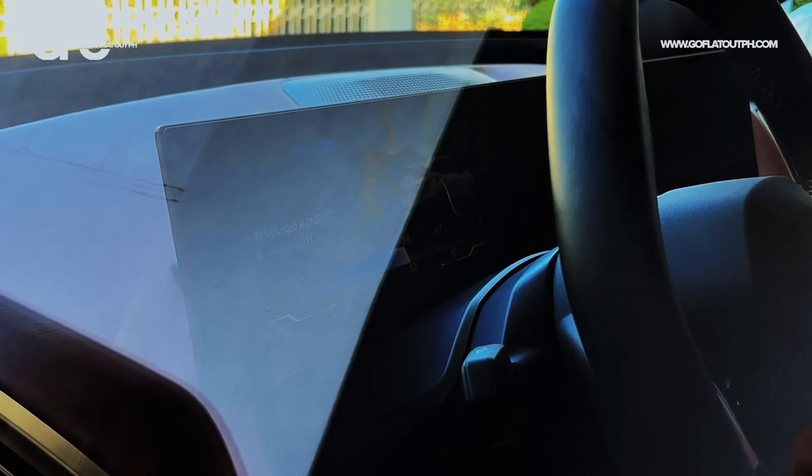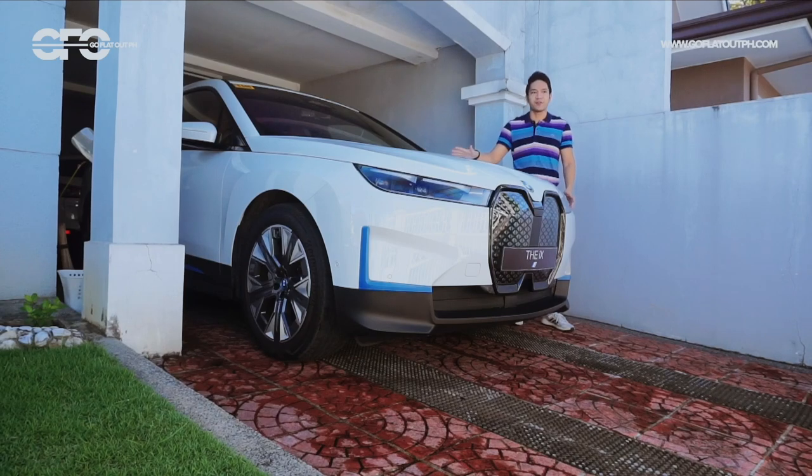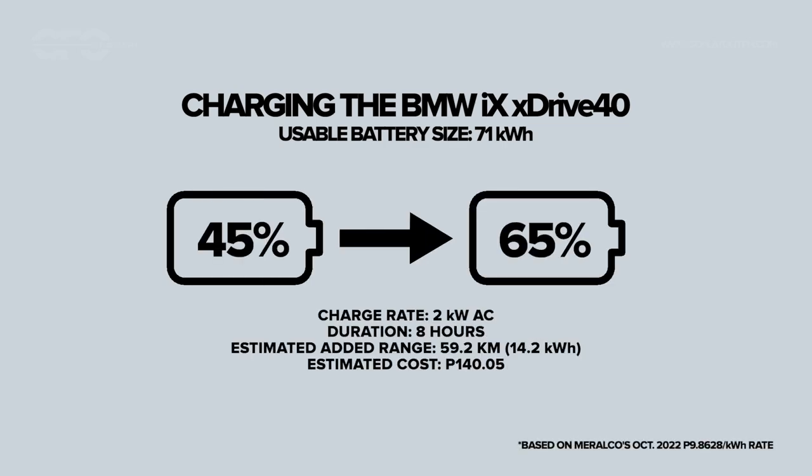Okay, I just woke up guys and I have the BMW iX here at its charging state. So the car has been charging since I've slept. I arrived home with 45% battery charge with the BMW iX. Now upon waking up, it's now 65% charged yung BMW iX. So we've added 20% battery to its capacity after charging for 8 hours.